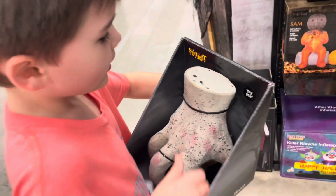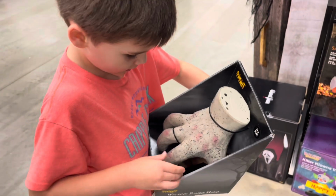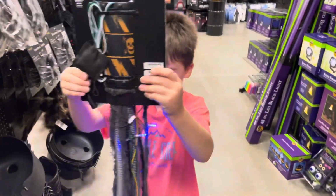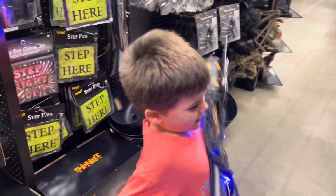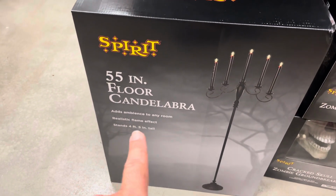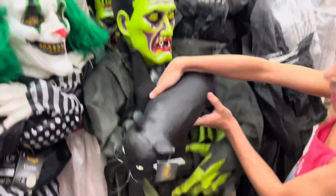What in the? That is just on too. Maybe it's normal on. That's cool. What can I do? Oh, they just electrocuted the cat. What are you doing? We've got this 55-inch floor candelabra. Watch this. Well, what in the Frankenstein? Come on.